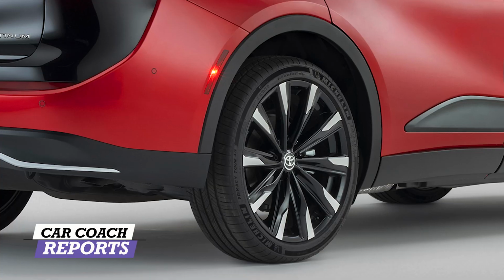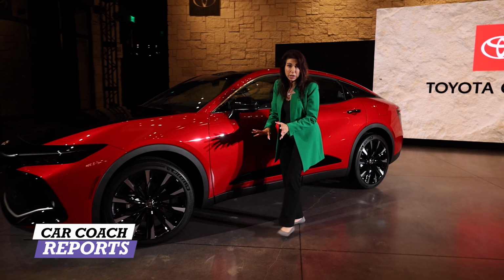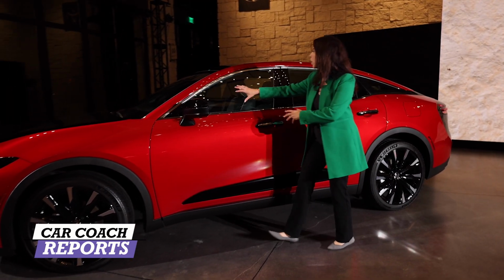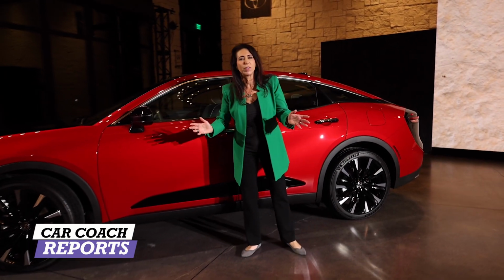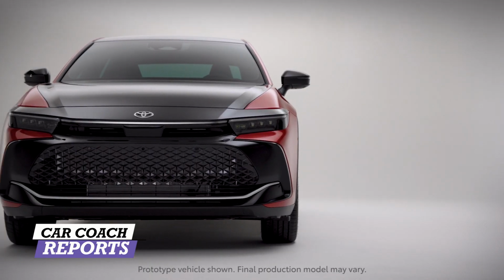So, alloy wheels, 21-inch on Michelin tires. These are the Primacy tires, really nice tire. Remember, this is an all-wheel drive vehicle. You've got your black mirror caps. This is the top of the line, of course. When you're looking at the top-of-the-line premium trim levels, you're going to get extra things like the two-tone paint, which is the only way this is offered.